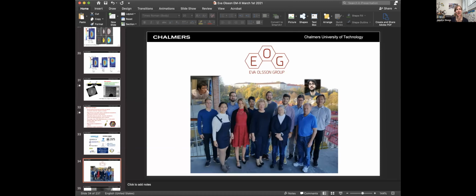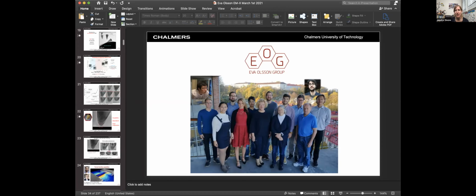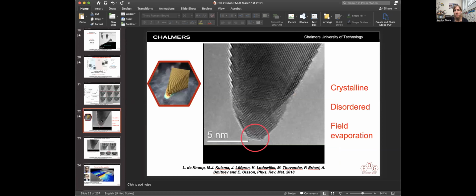Another question is about your beautiful experiments on the gold nanocones, where you looked at the change in crystallinity with applied electric field. A question from the audience member is if you were able to confirm, using either spectroscopy or perhaps even imaging, that the disordered structure was in fact gold and not, say, diffusion of some other species.